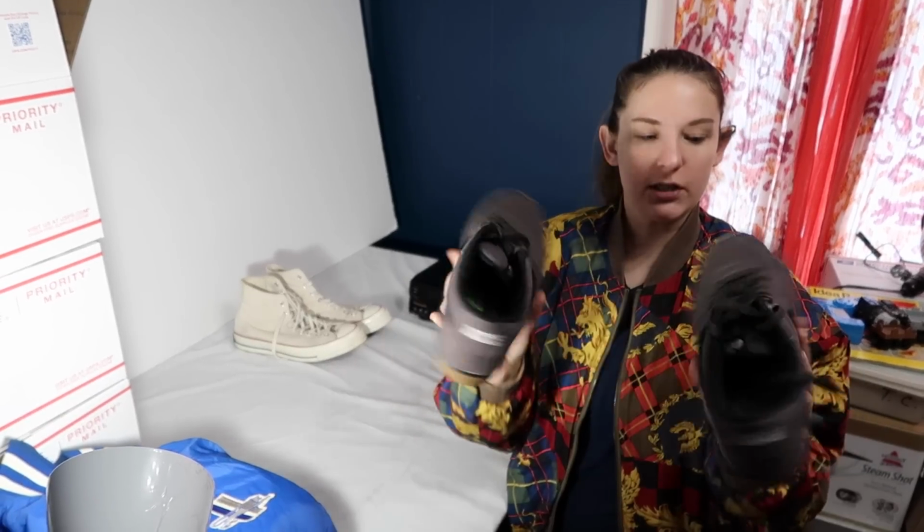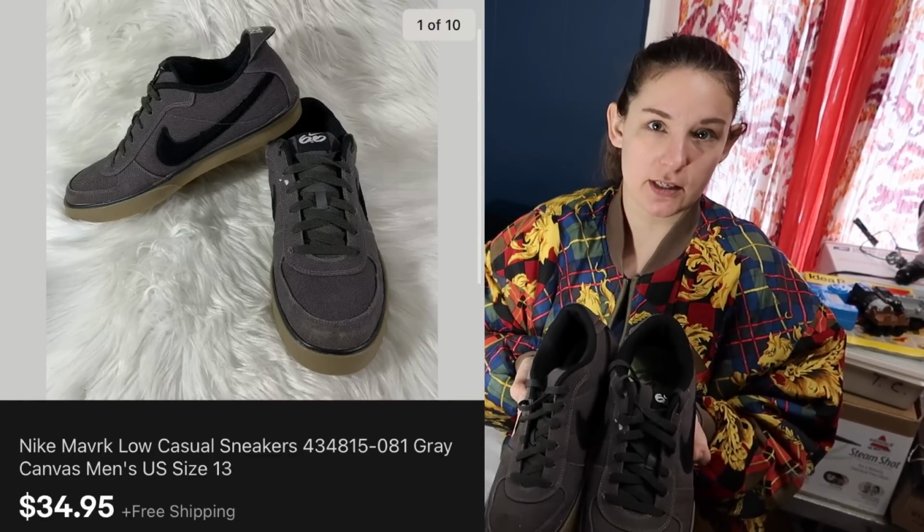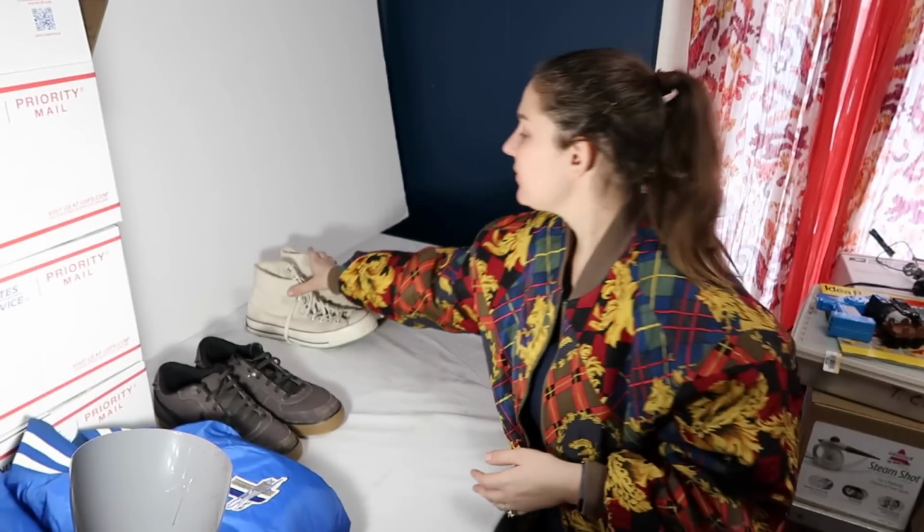These are Nike skate shoes. Pretty sweet. They're Mavericks. They sold for $35, and we don't have anything into these. Our neighbor gave these to us when they were moving. So I guess ex-neighbor. So $35.